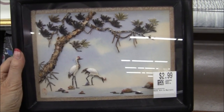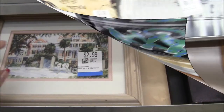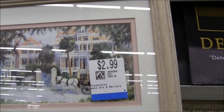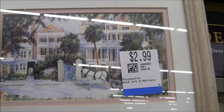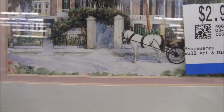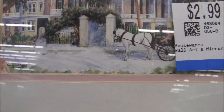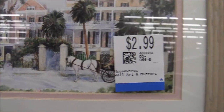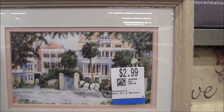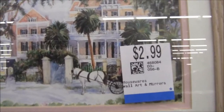Very nice. Here's something really pretty. I don't know if it's a print or it's signed, but it's so small I can't see what it says, but I really like it. Spring in Somewhere. But that's beautiful. Look at that gorgeous scene. I love it. Look at that.